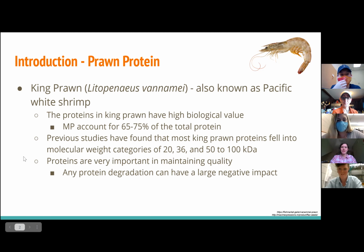The main categories of molecular weights in the myofibrillar proteins range from 20 to 100 kilodaltons. So proteins are very influential in determining the quality of the prawns. Their high susceptibility to deterioration during transport and storage can lead to faster protein decomposition and can have a large negative impact.